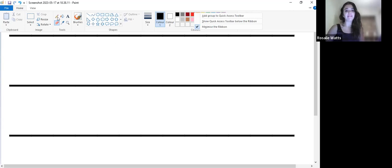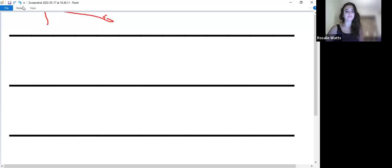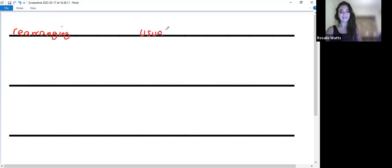4 is the word mitigating. It's quite a hard word. Mitigating. And the last one is the word later. Excuse my messy longhand, it's fine, I'm in shorthand there. So rearranging is number 1. Number 2 is usually, just give them a go if you haven't already. Then we have worth, mitigating, and later.